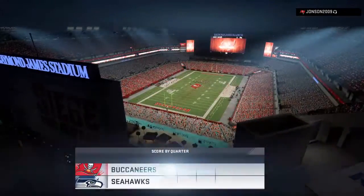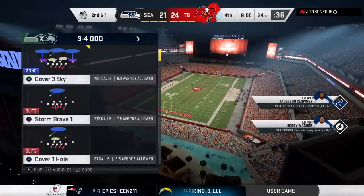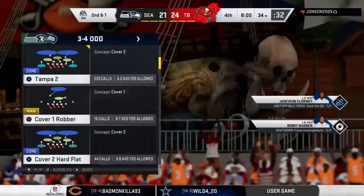One quarter remains for a trip to the NFC title game. We'll return with more after this break. You're watching the NFL on EA Sports.